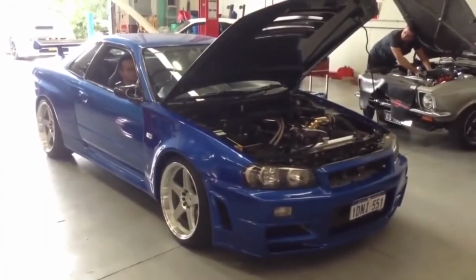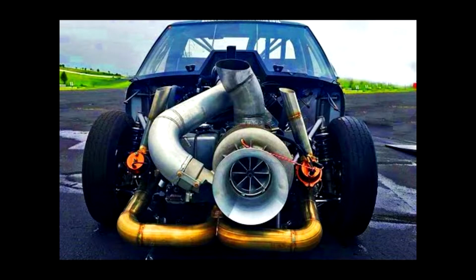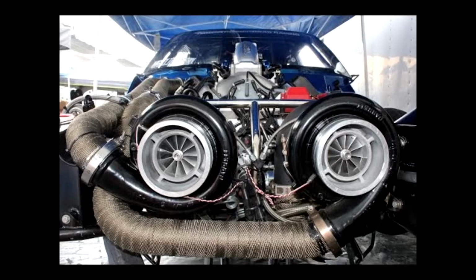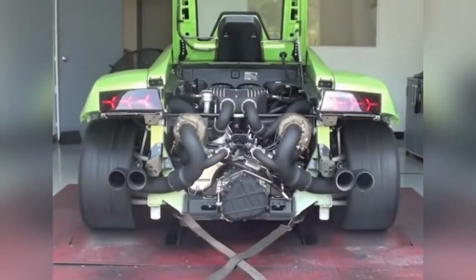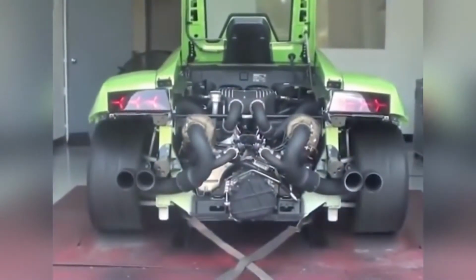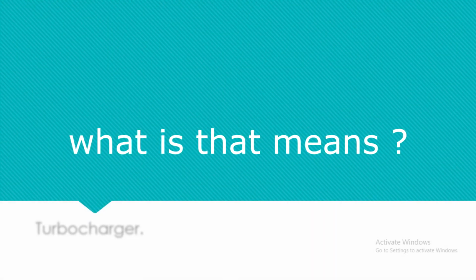Single turbo, big turbo, twin turbo. What does that mean?